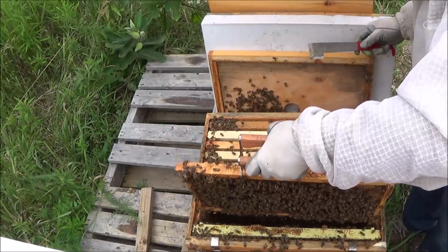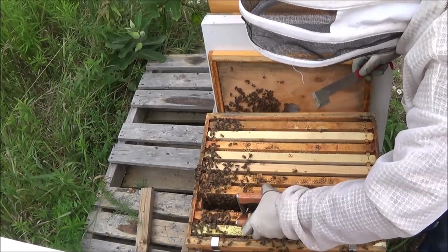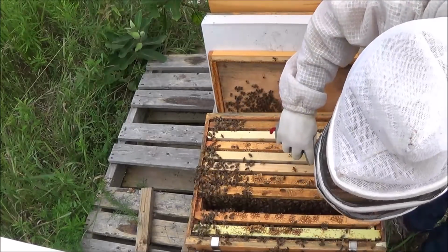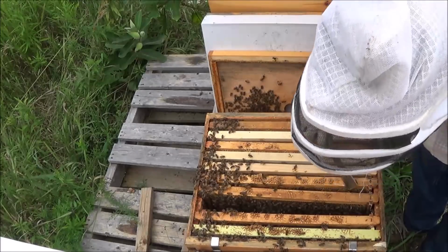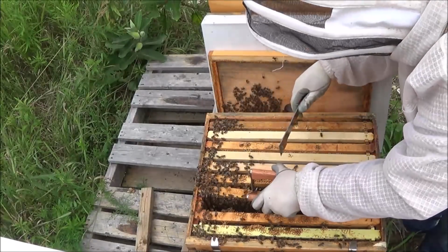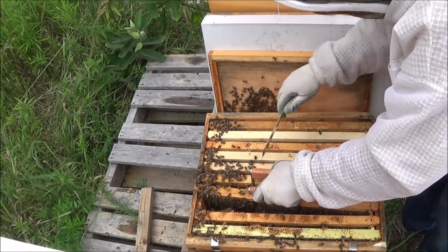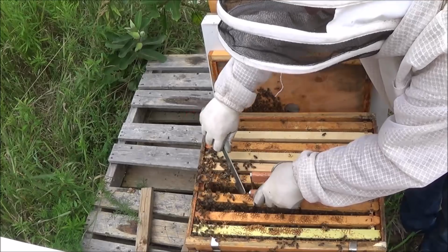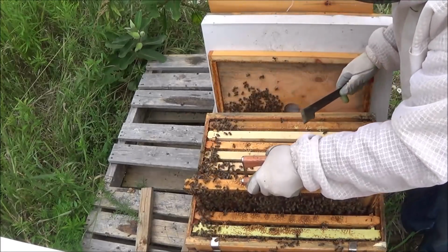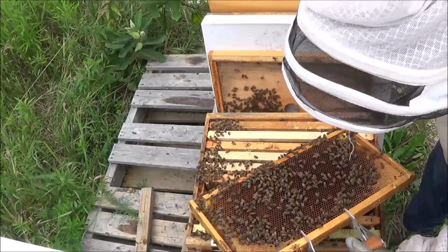So they're trying to make another queen. So I don't know, maybe they had a queen for a bit, she laid a little bit, and well, they can't make a queen out of a laying worker, right? Because that would be a male, it would be a drone cell, a drone egg. So they definitely have had some kind of a laying activity in here.